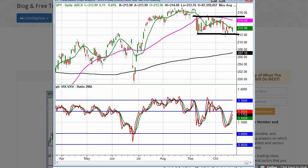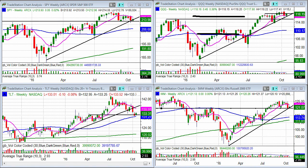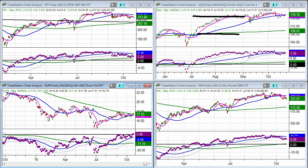So let's just see if we can get a little bit more insight into which way the markets may be going by taking a look at some real motion charts. The reason I'm looking at the real motion charts is because real motion is going to show us the momentum that you can't see in the other charts that we're looking at.